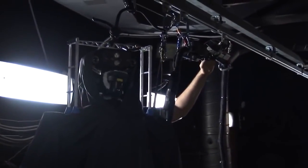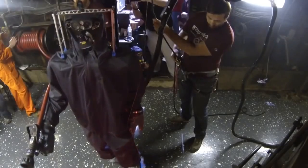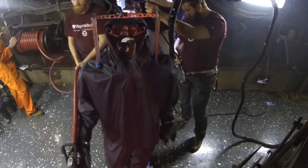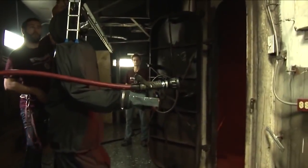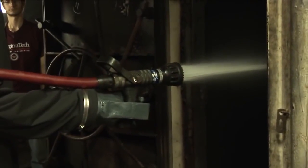Well, our objectives for the demo on the Shadwell were to show that the robot could walk over what was a very uneven floor, that it could orient itself to the fire, that it could autonomously handle the hose, operate the hose, aim the hose, and suppress the fire, which it succeeded in.